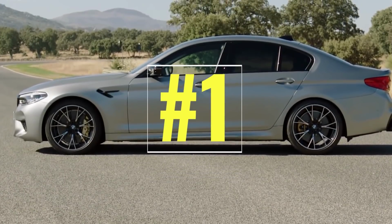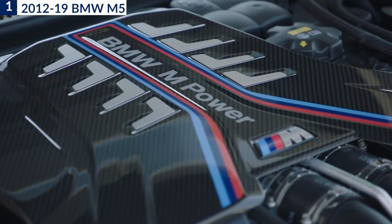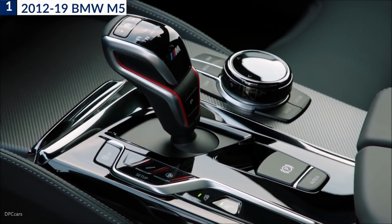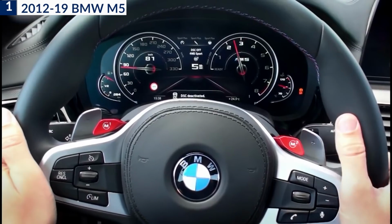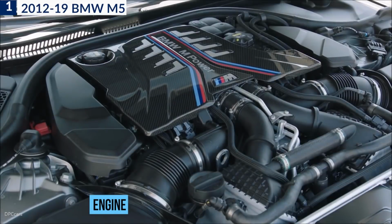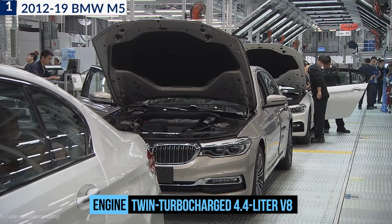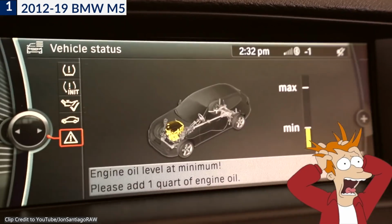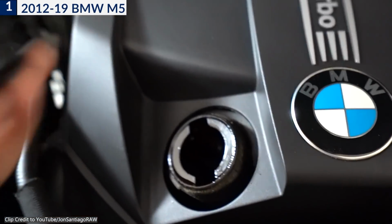Number 1. 2012 to 2019 BMW M5. The BMW 5 Series does many things well. It's luxurious and comfortable, it's powerful, and has taut, sporty handling. The M5 kicks up performance and handling a few notches, making it hard to beat as a family-friendly driver's car. Unfortunately, the twin-turbocharged 4.4-liter V8 that is part of what makes this car so fun to drive is a double-edged sword. In CR's reliability survey, this engine was the worst oil burner on the list, generating a higher concentration of complaints from consumers than any other engine.